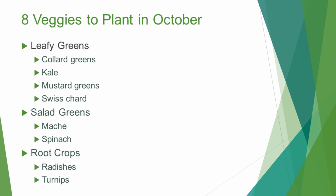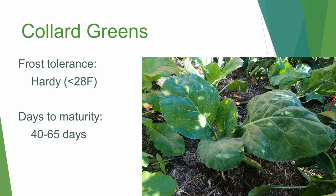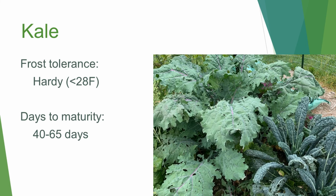For more information on each of these, let's start with collard greens. Collard greens are considered hardy, doing quite well in temperatures below 28 degrees Fahrenheit. And in our garden, we actually grow these all winter long without any frost protection. They mature at 40 to 65 days, depending on the variety.